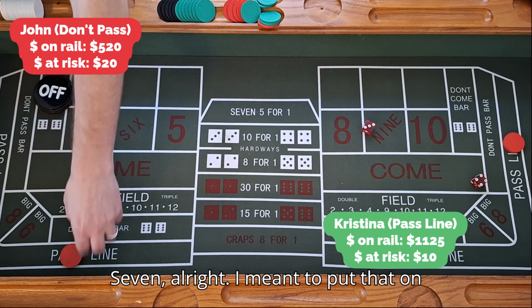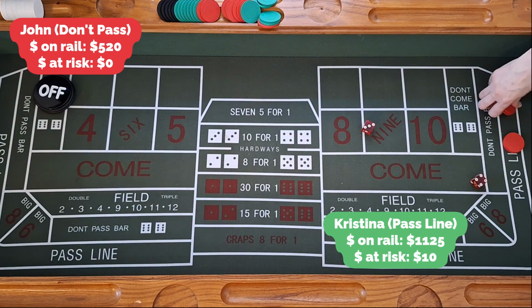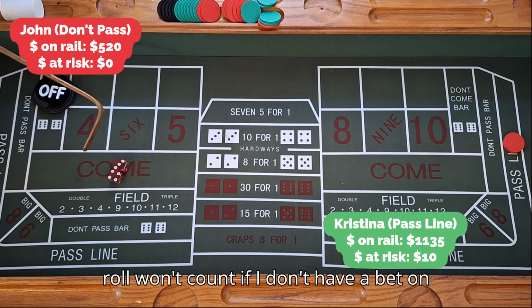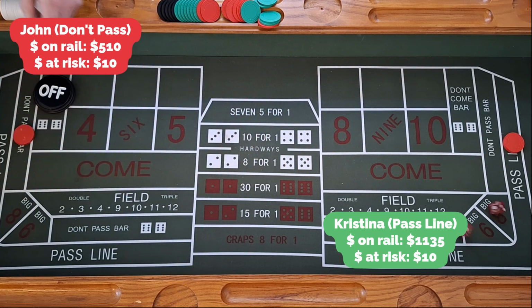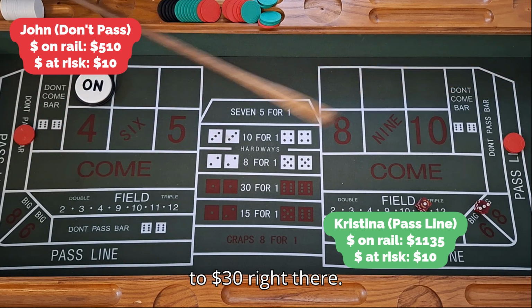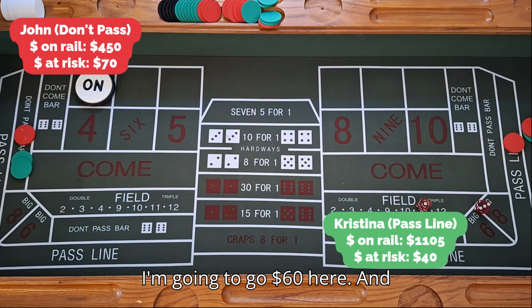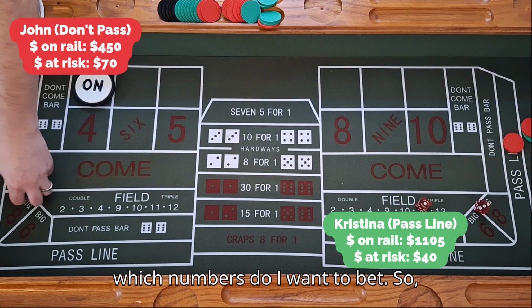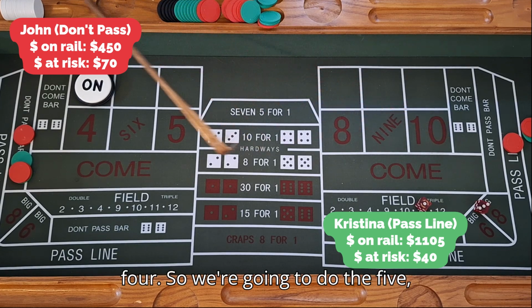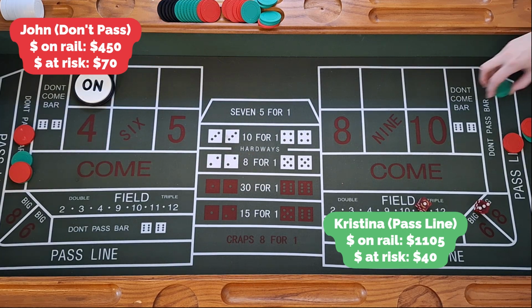7, all right. I meant to put that on the field. I don't know why I put that. That's a loss. You're going to win $10 on your 7. Make sure you bet again. They won't let you roll. Yeah, my roll won't count if I don't have a bet on the line. 4. All right, so you can go up to $30 right there. I'm going to go 60 here. And which numbers do I want to? So you're going to go on the outsides with a 4. So we're going to do the 5, 9, and 10, $25 each, so a total of $75.